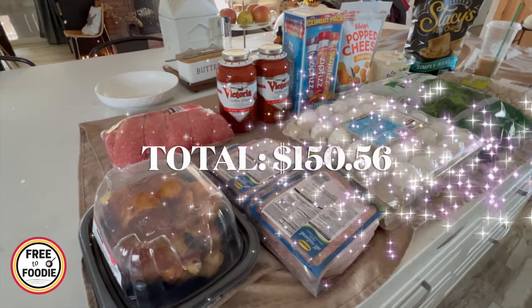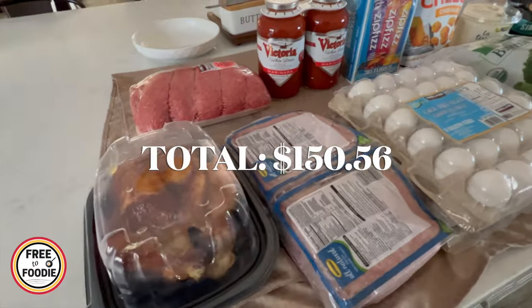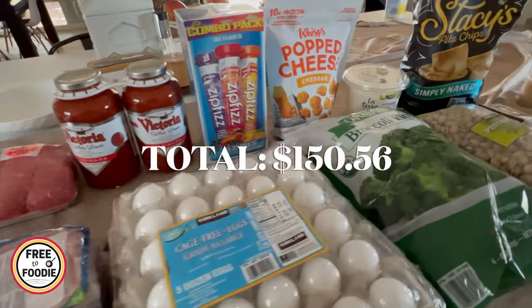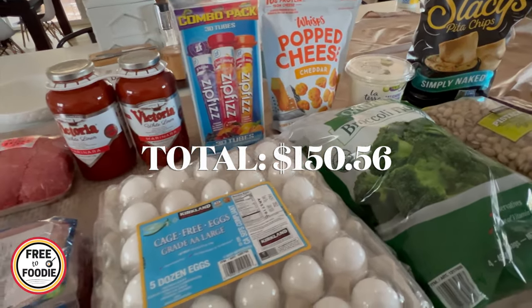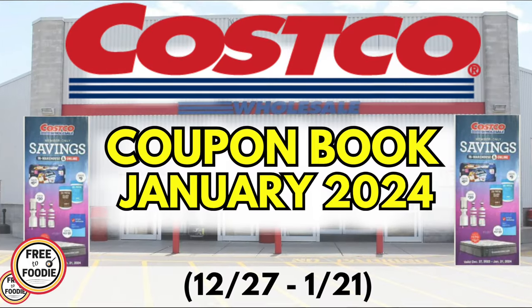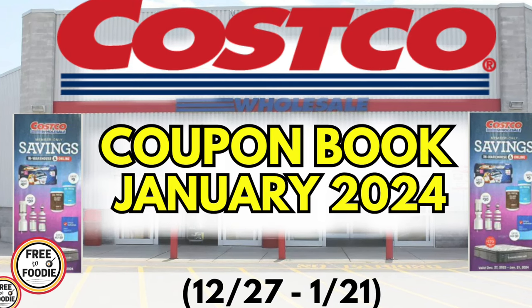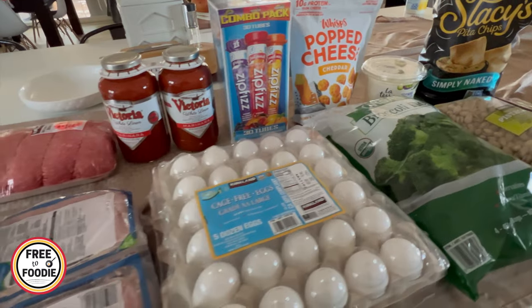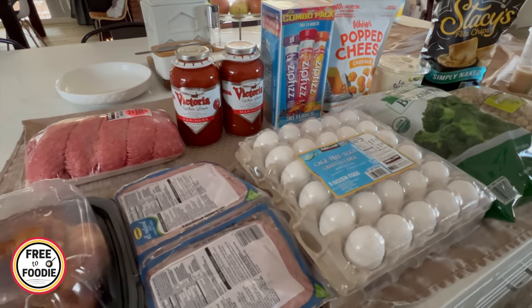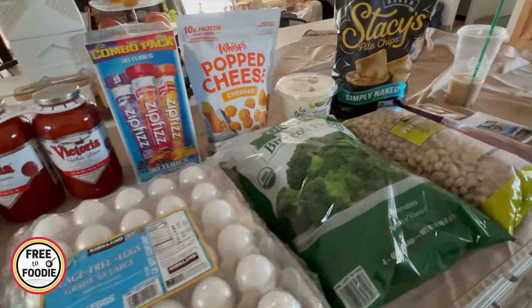And we're just getting back from Costco, and this is our January 2024 Costco haul. I'm gonna share with you a couple of things I got on sale and a couple of things that were unadvertised. So if you haven't seen the Costco coupon book for January, definitely check it out here on the channel. I have it posted, and we do that every single month so you guys can get a preview of what's on sale. Also, if things go on sale and you know about it, you can actually get a price adjustment within 30 days. Your market may vary. I don't work for Costco, so just keep that in mind.